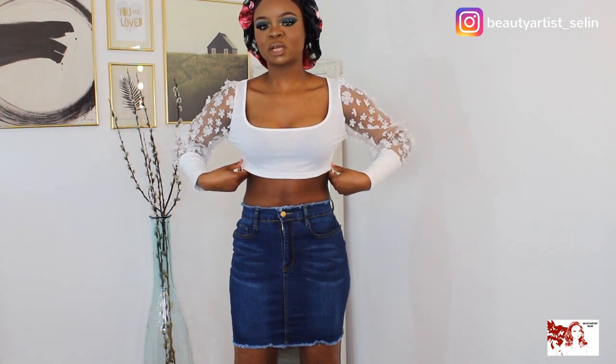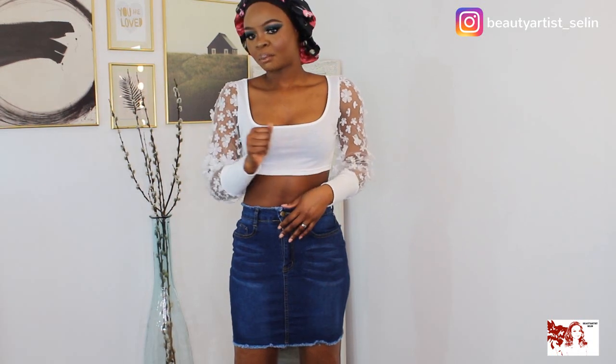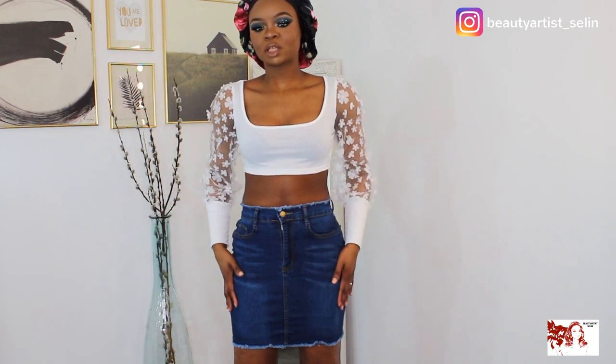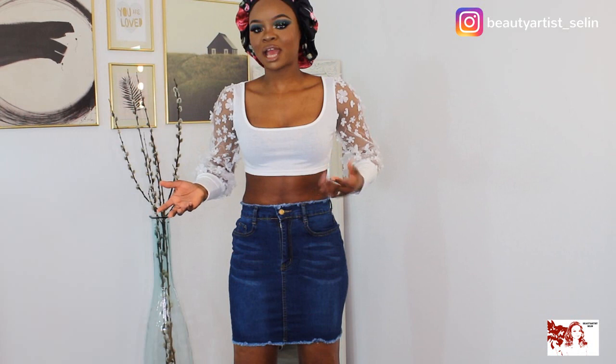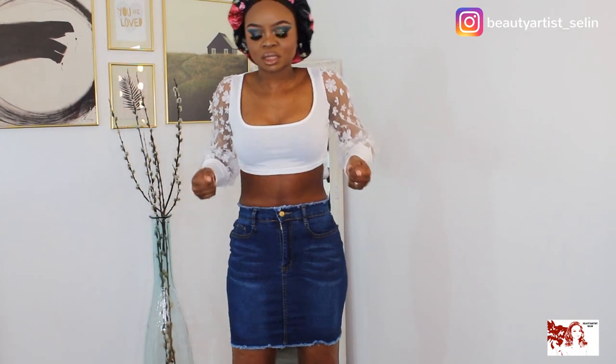It's stretchy, but I don't know how to describe the stretching. Other than that, I'm loving this top a lot. I really love it. You can also pair it with jeans, trousers, any other skirt or any other bottom you want. I decided to pair it with this denim skirt because I only have one skirt and one jeans. I'm loving the two outfits right here. And the skirt, booming.